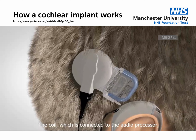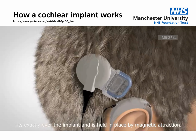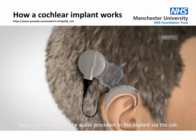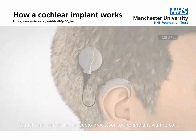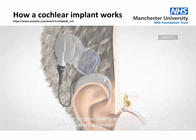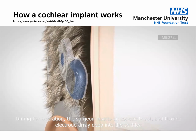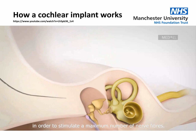The coil, which is connected to the audio processor, fits exactly over the implant and is held in place by magnetic attraction. Signals are sent from the audio processor to the implant via the coil. During the operation, the surgeon inserts an especially soft and flexible electrode array deep into the cochlea in order to stimulate a maximum number of nerve fibers.